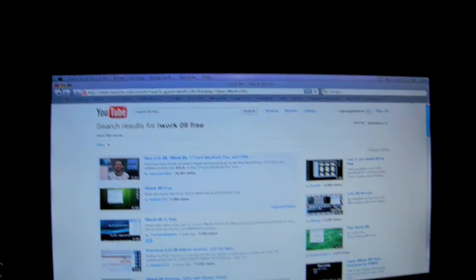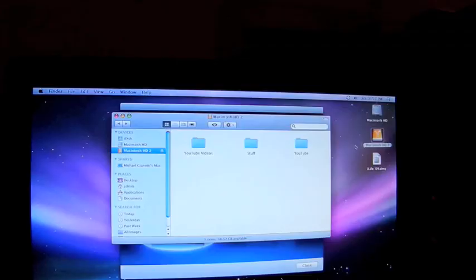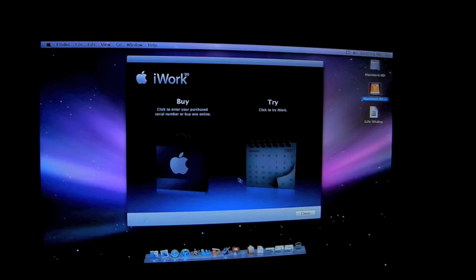Okay, so I'm going to show you a little trick to get iWork 09 for free. All you have to do is go into apple.com, and I'll just show you. You need to download the iWork 09 trial, and it's completely free. I think you might have to put in your email address. Once you do that and you install it, you'll get this. You'll get the buy or you'll get the try.